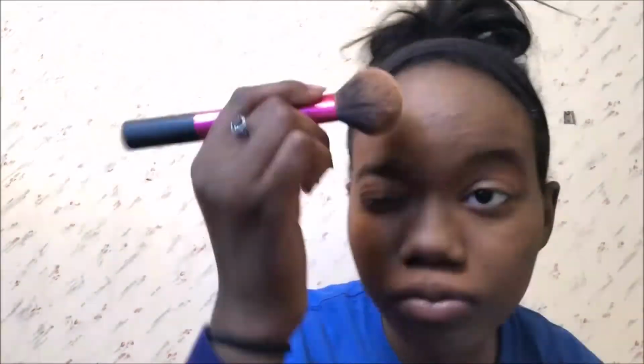Next, I am taking my foundation powder, and I'm just going to put that all over to set the look. I don't do the makeup things, but it's okay, because I'm trying here, and that's good. It's good that I'm trying.